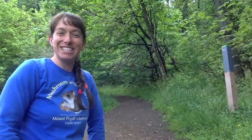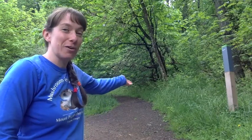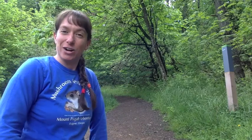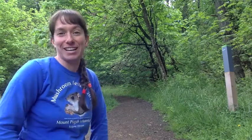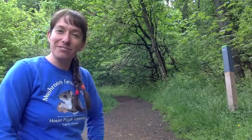Hi everyone, this is Jenny from Pisgah Arboretum, and today we're going to go on a walk on this trail right back here, which is the Zigzag Trail. And it's aptly named because it zigs and it zags up the slope of the hill that we're next to. So let's go and see what we can find today out there.